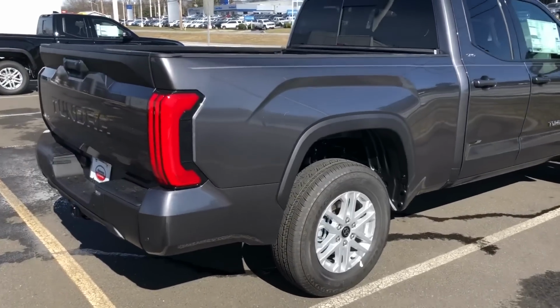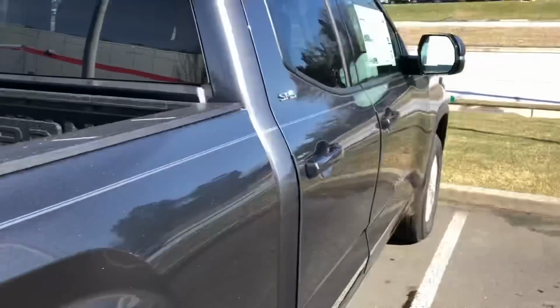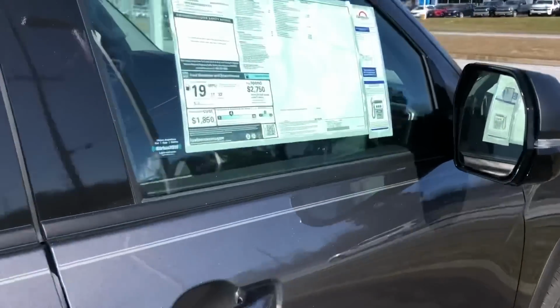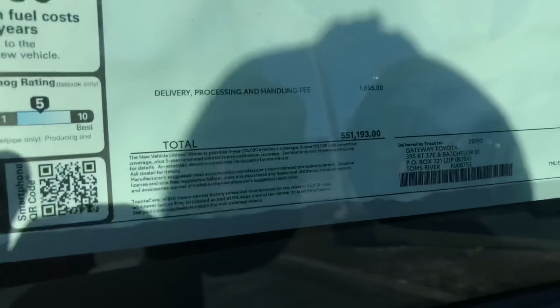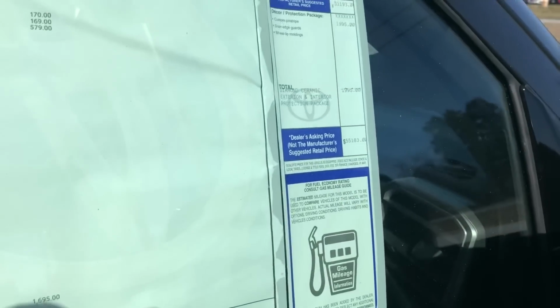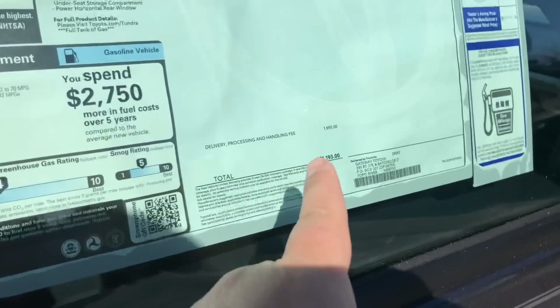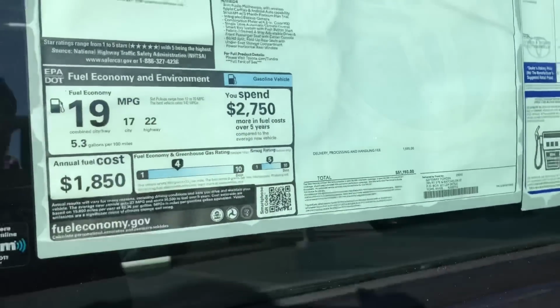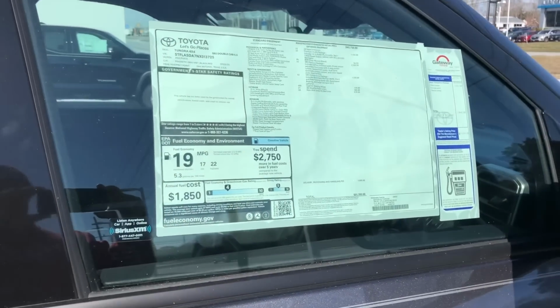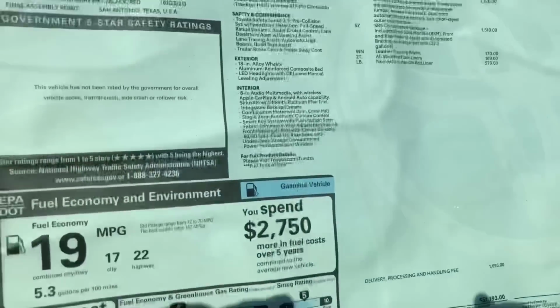So let's look at the sticker real quick before we circle around the other way. This has the spray on bed liner. Hope you could see it. The sun is very bright. All right, so sticker 51, right there, 51193. With markup 55183. Now, when we do these walks from now on, I want you to focus on MSRP, because you will find these trucks with no markup. So this is what is to focus on, 51193, and this is what it gives you.